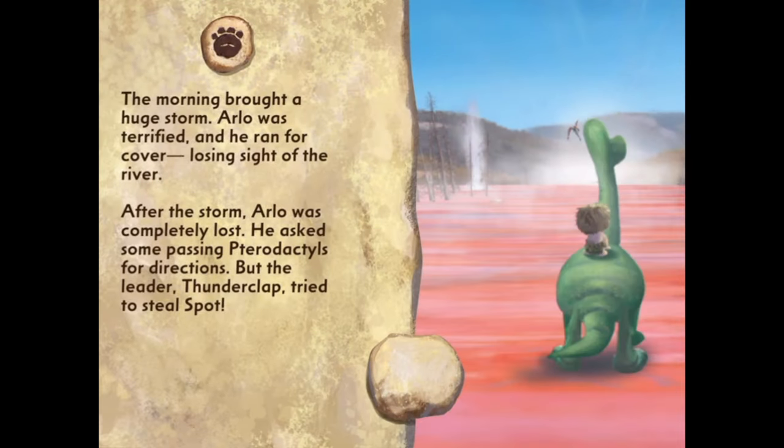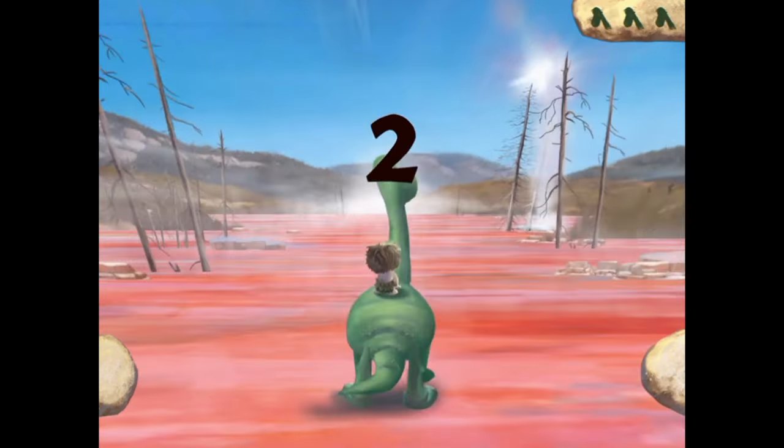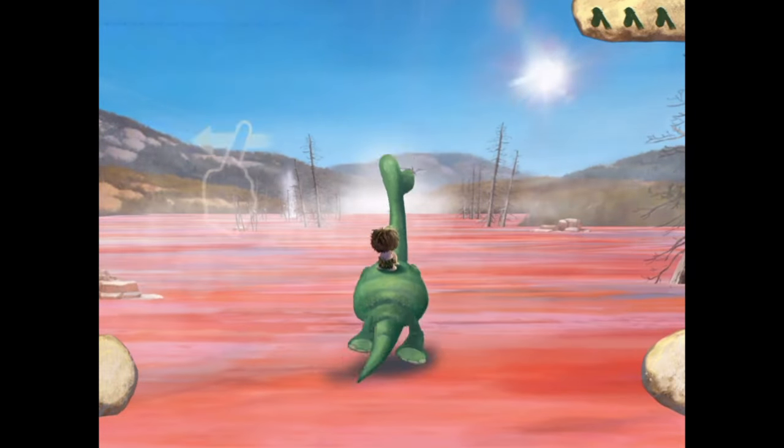The morning brought a huge storm. Arlo was terrified, and he ran for cover, losing sight of the river. After the storm, Arlo was completely lost. He asked some passing pterodactyls for directions, but the leader, Thunderclap, tried to steal Spot. Help Arlo dodge the pterodactyls.